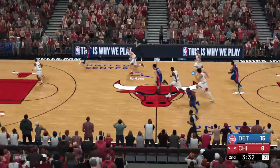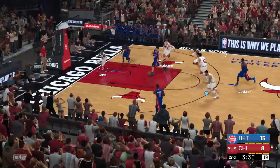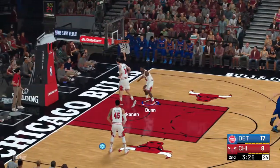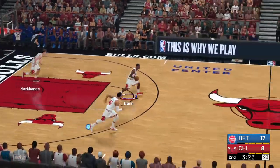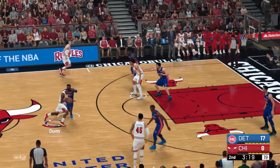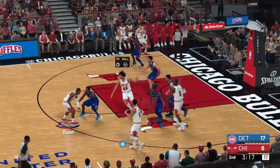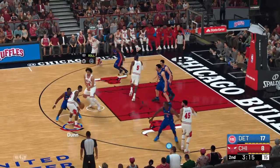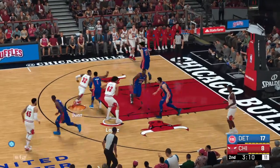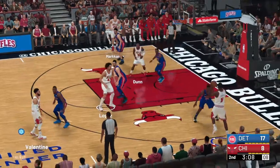Now the Pistons take it the other way. This is their first chance to take a look at the Bulls this season. Yeah, and they took care of business against this group last year, winning the season series. Last season, the Bulls only won 27 games, but they showed a lot of promise. Hoiberg finally had a roster that could play up-tempo offense, a free-flowing style. That's how he coached in college.